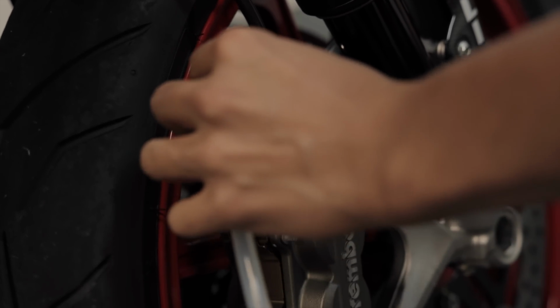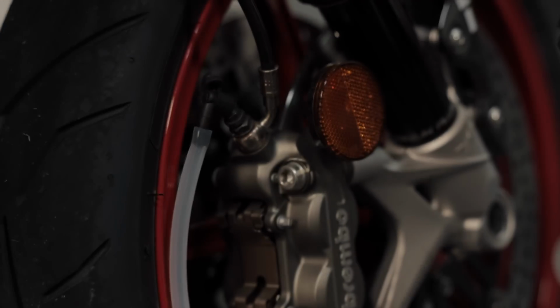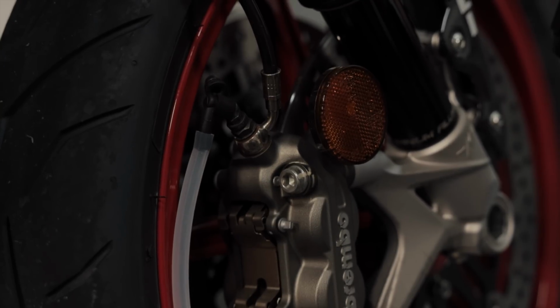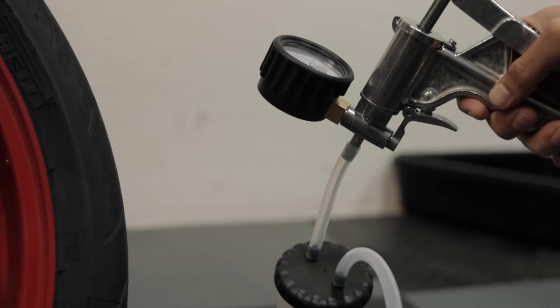It works with pretty much any bleeder valve that I've found. It's got a bunch of different adapters and a bunch of lengths of hose so that you can ergonomically get it set up how you need to do it by yourself. Makes the job a lot easier.